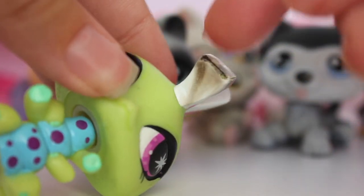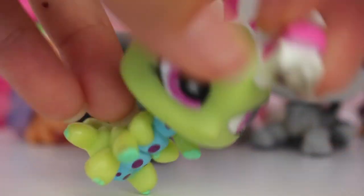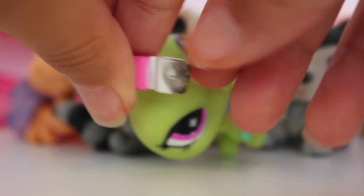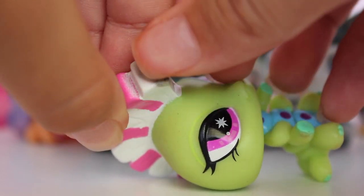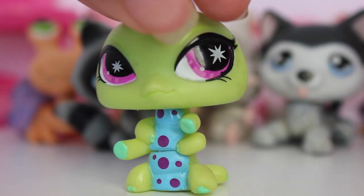This other guy that we have here is Rockstar. Yeah, okay, so if you look at this, it looks like a kid stuck his mohawk on a stove. Like, they burned his mohawk. So now if you guys look closer, it's burnt and it's all rough right here. Poor guy. His mohawk is just terrible.